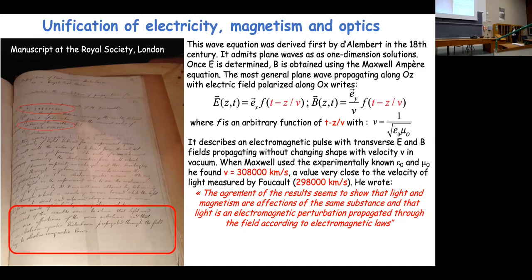And he said, the agreement of the result seems to show that light and magnetism are affections of the same substance, and that light is an electromagnetic perturbation propagating through the field according to electromagnetic laws. This is one of the most important sentences in science in general, because it makes the connection between electricity, magnetism, and optics, and it predicts new phenomena.